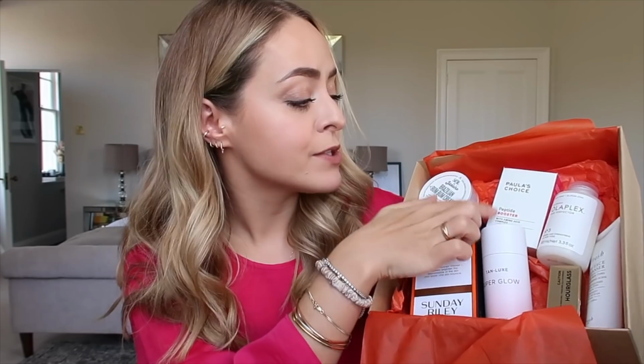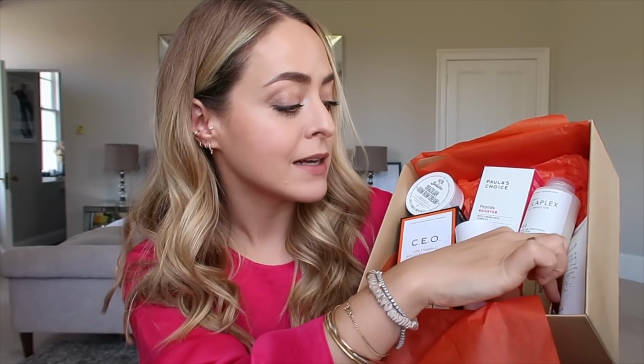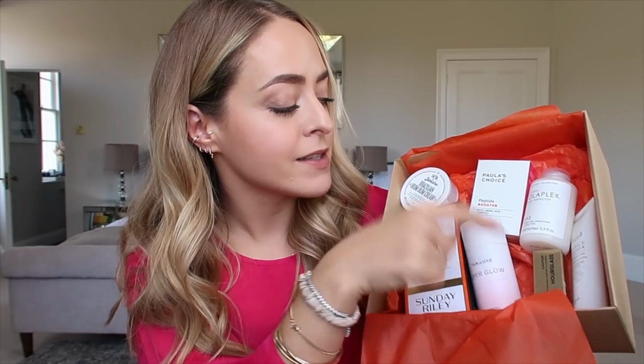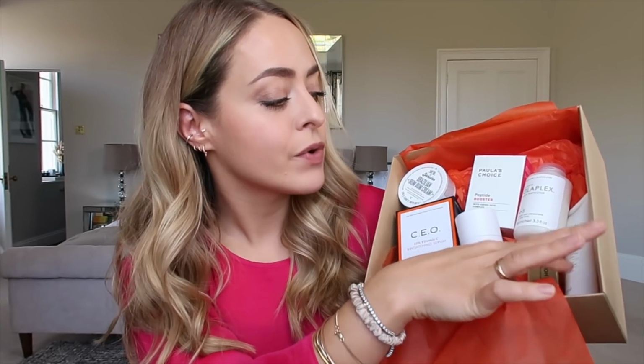Paula's Choice Peptide Booster. I actually haven't tried that. The Olaplex #3 hair mask, which is awesome as well. A smaller, deluxe sample size of the Hourglass Caution Mascara, which is excellent, and the Fresh Soy Face Cleanser, which is also a classic. So this is £99 with a £222 value, so you get a lot for your money in that as well.